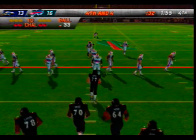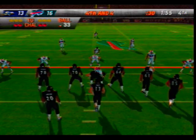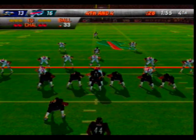Hey, watch the screen. Hey, let's go one deep. Here we go. Watch screen.